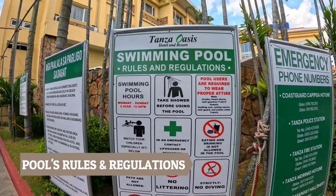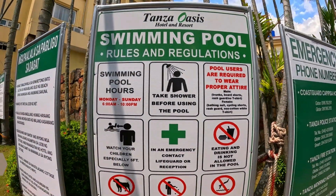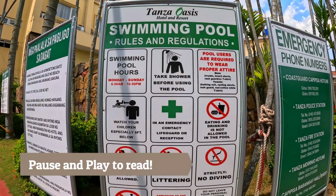Alright, dito naman guys, ito yung rules and regulations nila sa swimming pool. So if you wanna read them, kindly pause and play na lang ulit, okay?